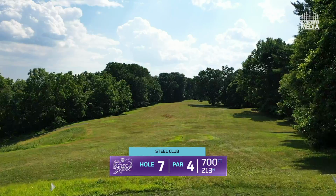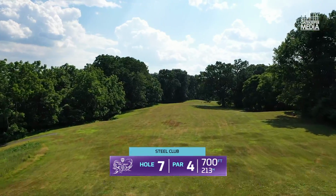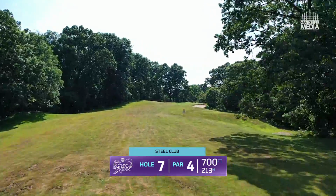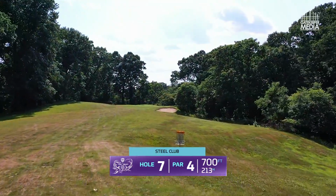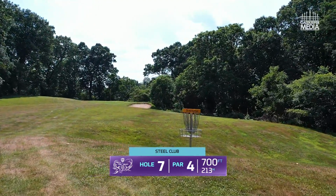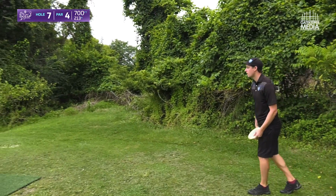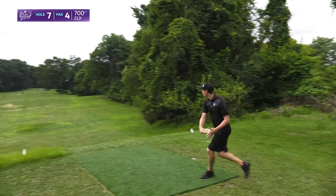All right, so we're back here on hole number 7. Again, it's a downhill first shot, and then your second shot plays slightly uphill. What you don't want to do is leave yourself right, getting that tree in the way, and you don't want to be long down into that collection area because it makes for a tricky putt coming back up the hill.